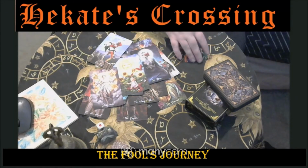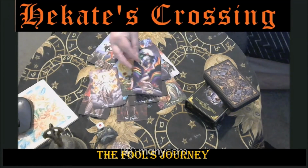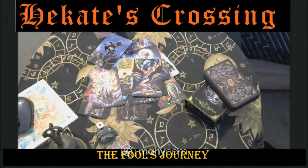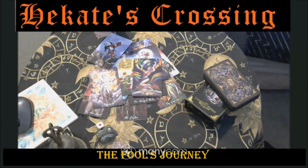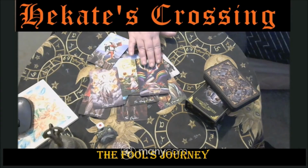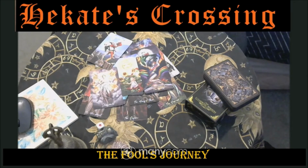And so the fool arrives at the World. He sees this woman wrapped in multicolored ribbons. She has the world in her hands, as she has left behind the past, achieved the results that she desires, and moved on to new possibilities. That is the fool's journey with the Elemental Wisdom Tarot.